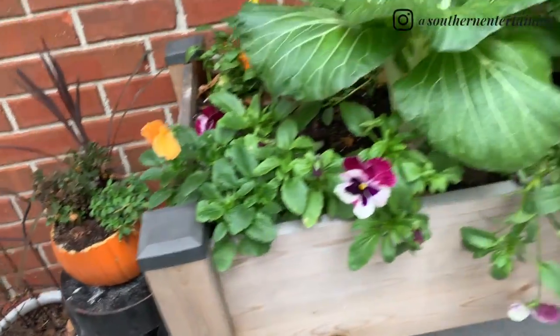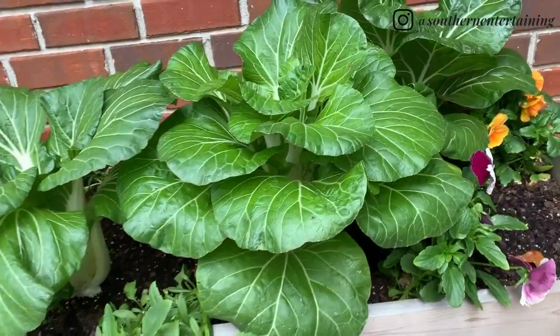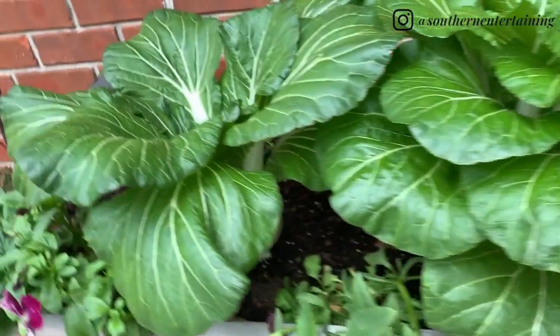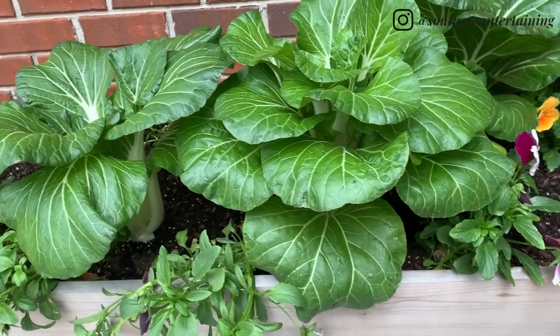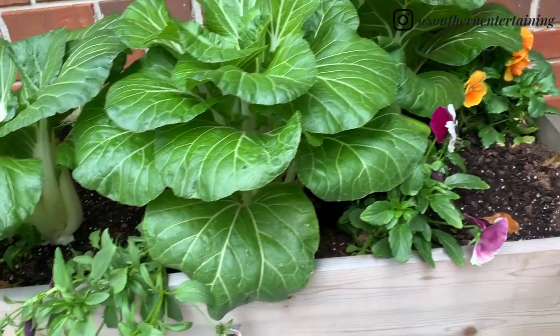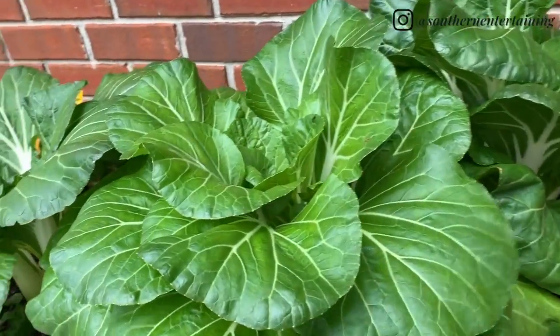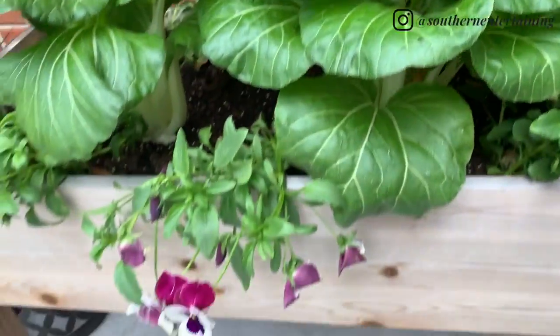But right here was where we did the bok choy. I have like 3 more left, but look how they've grown. They're trying to go to seed, and I'm trying to just keep leafing them off. And we've just eaten bok choy so much. And that's what I say about the abundance. You know, the more I pull, the more that God provides.